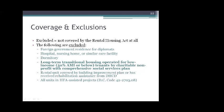So we've just been over, I believe, some of the exemptions from rent control.